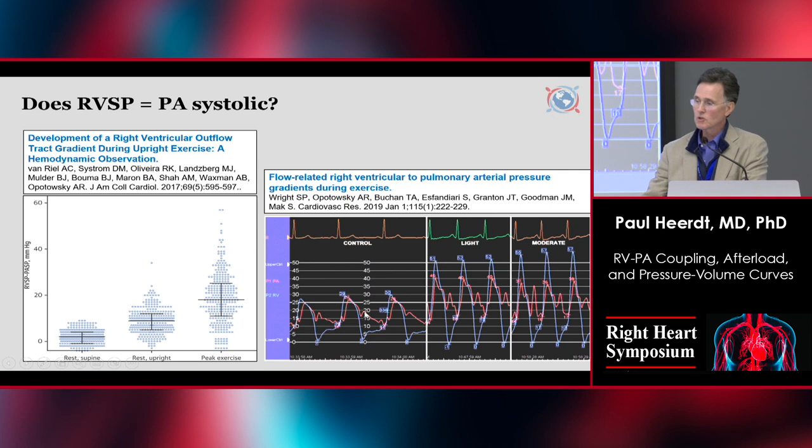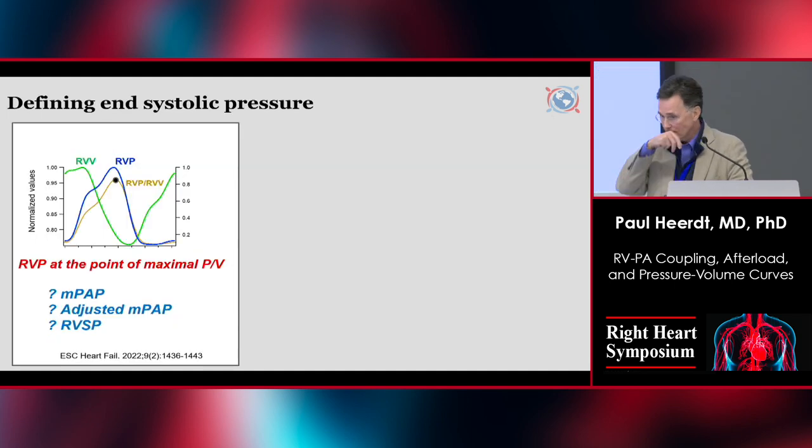This was shown visually here in this study that was published in 2019, where at rest they had about a 4 millimeter mercury gradient between the PA shown in red and the RV systolic pressure shown in blue. But when they get out here to moderate exercise, there's a 20 millimeter mercury gradient between them. So it underscores that if I'm using PA pressure as a metric to define characteristics of RV function, I may be losing some of that fidelity in the setting where I end up with a large gradient between my RV systolic and my PA systolic.